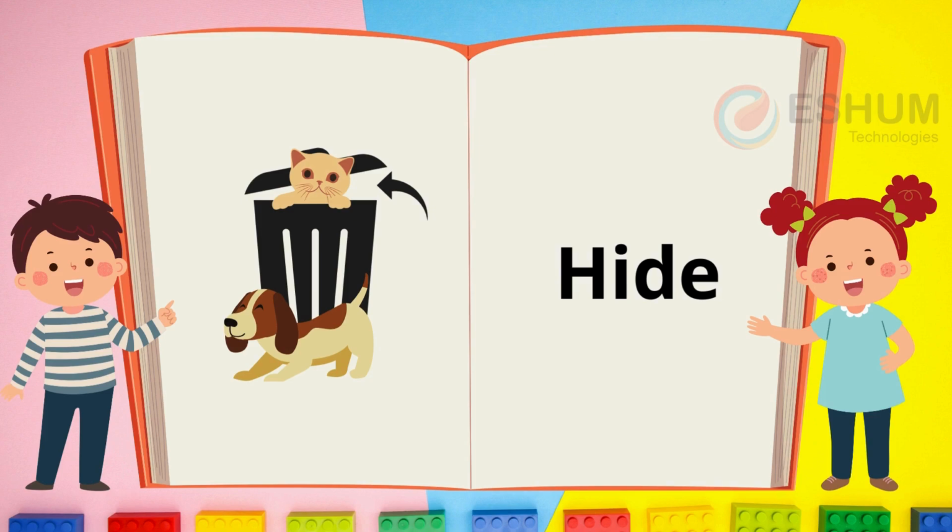Hide. In the picture you see the cat is in the trash can. It is hiding from the dog. The dog is looking for the cat. Do you hide?